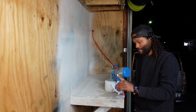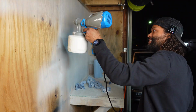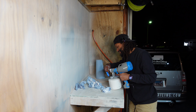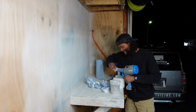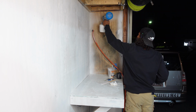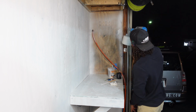At this point, this might be more messy than a regular brush. I haven't even got barely any of this wall done. It's already turned into a mess. This is super annoying. Oh god. Where's a bucket or something? Not a massive fan of this so far, guys. I'm not gonna lie. Arm is burning, yo.